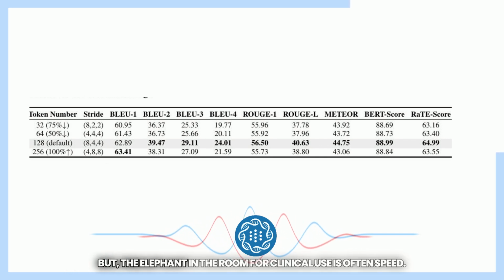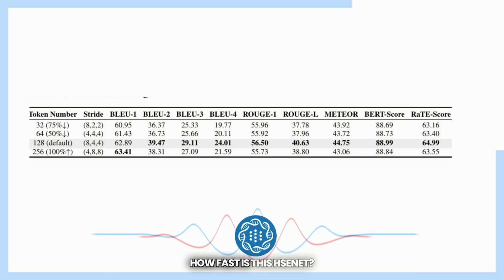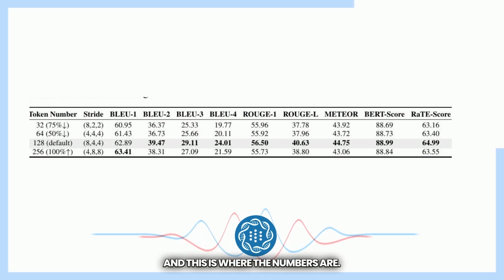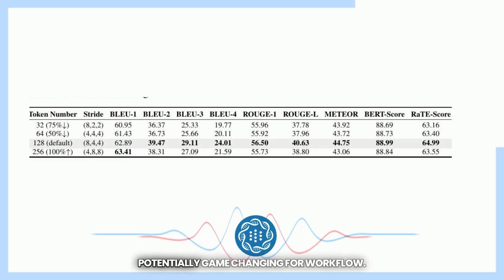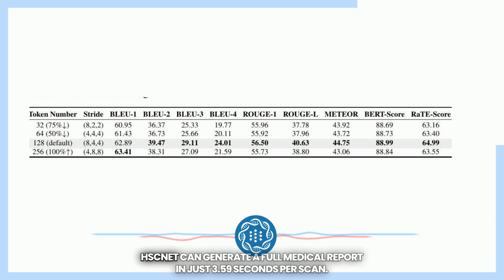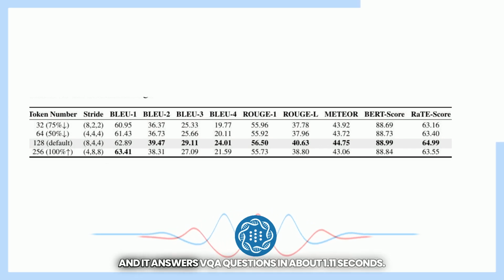But the elephant in the room for clinical use is often speed. How fast is this HSENet? Right. Efficiency is crucial, and this is where the numbers are, well, pretty stunning, potentially game-changing for workflow. The paper reports the inference speed. HSENet can generate a full medical report in just 3.59 seconds per scan. 3.59 seconds. Yep, and it answers VQA questions in about 1.11 seconds.